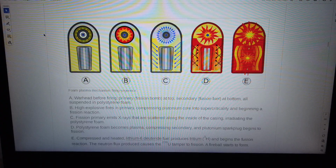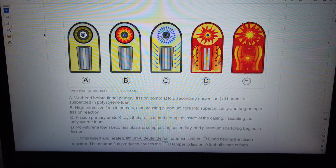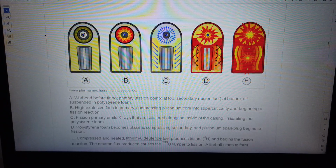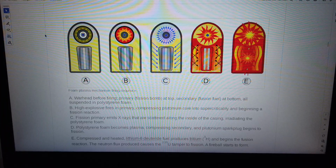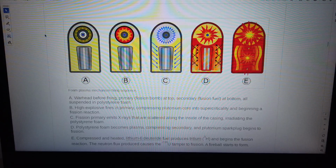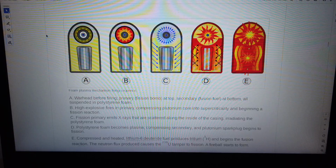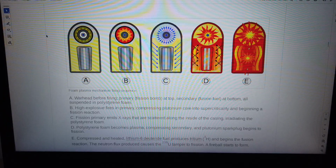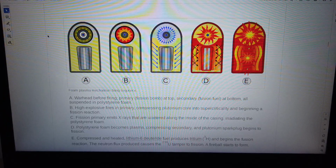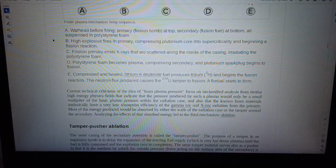High explosive fires in primary, compressing plutonium core into supercriticality and beginning a fission reaction. Fission primary emits X-rays that are scattered along the inside of the casing, irradiating the polystyrene foam. Polystyrene foam becomes plasma, compressing secondary, and plutonium spark plug begins to fission. Compressed and heated, lithium-6 deuteride fuel produces tritium, 3H, and begins the fusion reaction. The neutron flux produced causes the 238U tamper to fission. A fireball starts to form.